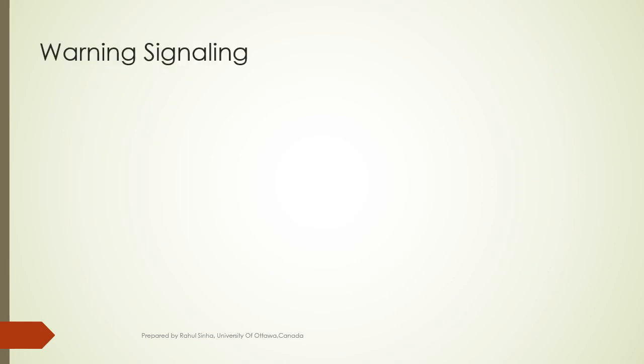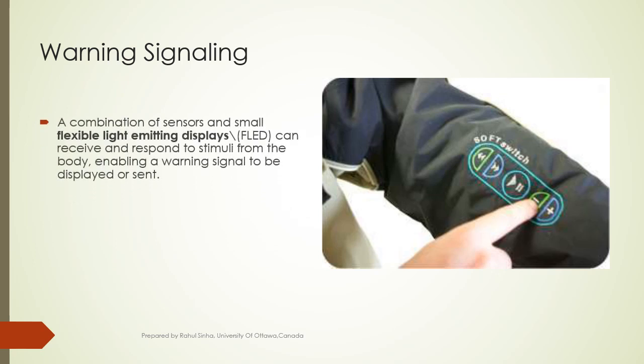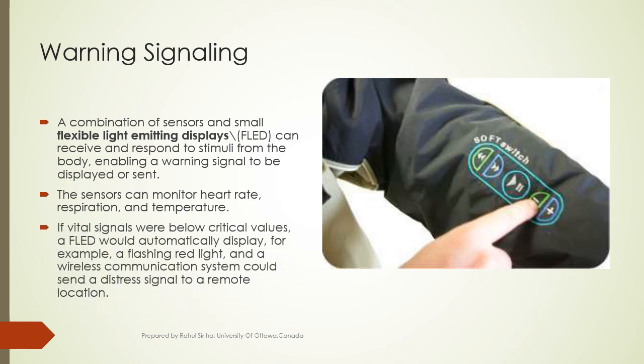Now, the last application is warning signaling. A combination of sensors and small flexible light emitting displays can receive and respond to stimuli from the body, enabling a warning signal to be displayed or sent. The sensors can monitor heart rate, respiration, and temperature. If vital signals were below critical values, an F-LED would automatically display, for example, a flashing red light, and a wireless communication system could send a distress signal to a remote location.